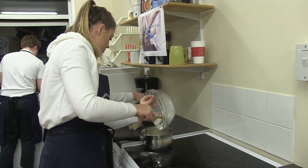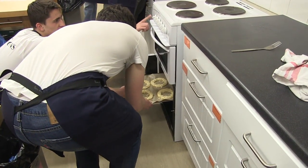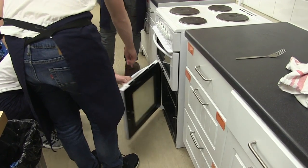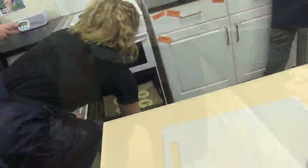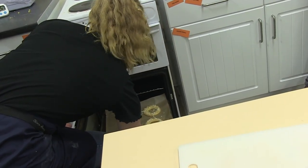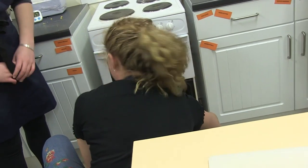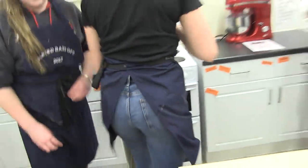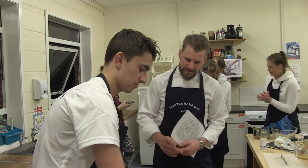The choux pastry needs approximately 30 minutes in the oven, depending on the thickness of piping. However, it can very quickly go from undercooked to burnt if the bakers do not watch them carefully. With their choux pastry in the oven, the bakers must now turn to the filling, which consists of a whipped vanilla cream and a praline dust.